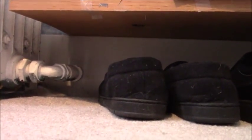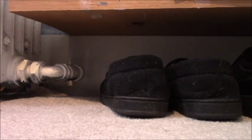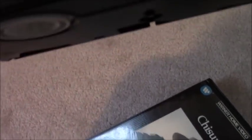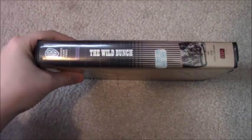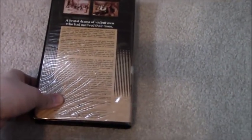Oh, hold on. I think it's December 23rd, 1985. This tape does have the low-pitch black screen at depth at the end. Okay, almost done here. I've had this one for a while as well. I've had this one since 2013.